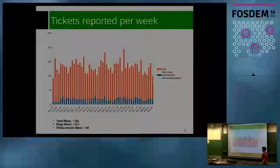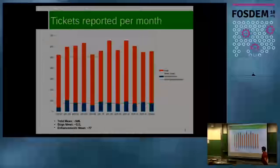In total we get around 135 reports, and from those, around 117 are bug reports on average. This is the same chart, but split by month. We get on average around 600 new reports every month, and from those, around 80 are enhancements.